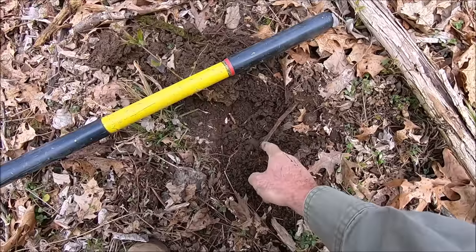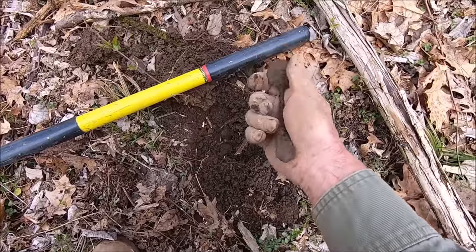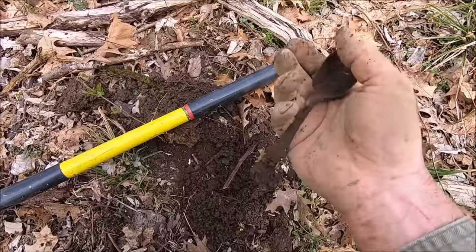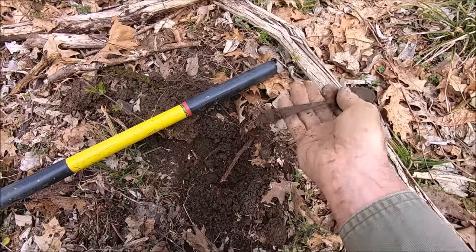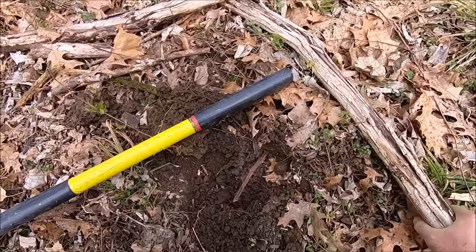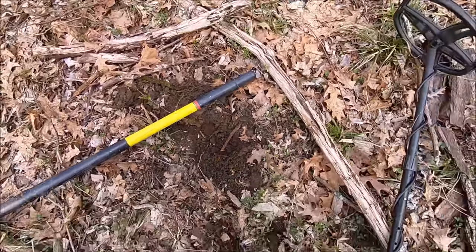Down to one bar on the battery. Well, looks like we have another spoon. It's an iron spoon, though. Yeah, these aren't super old. I know the house is super old, so there should still be stuff in here, but people were living in here. I guess not after the Civil War, probably. I don't really know for sure.